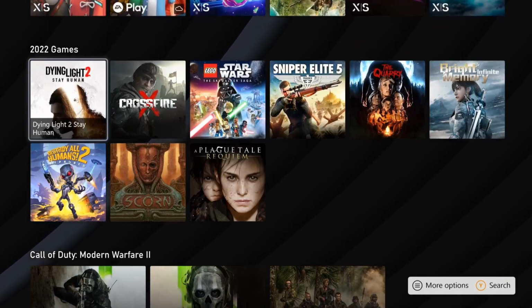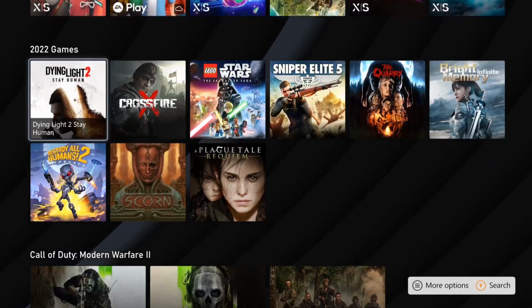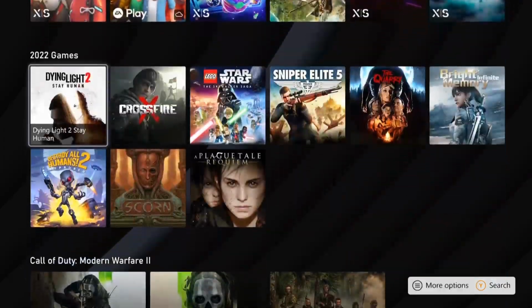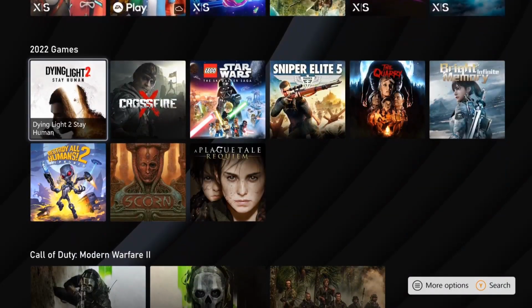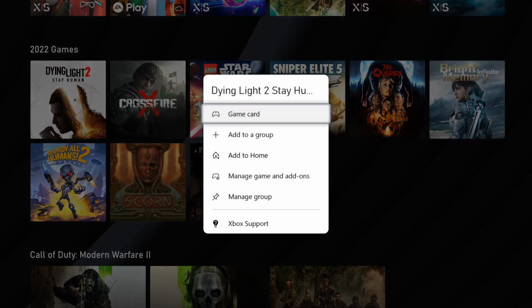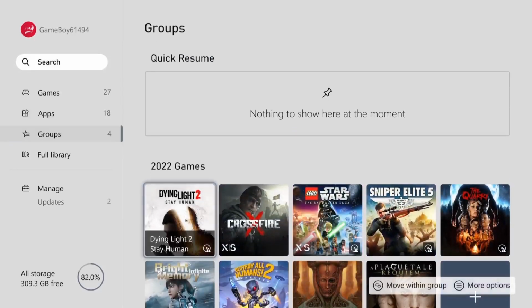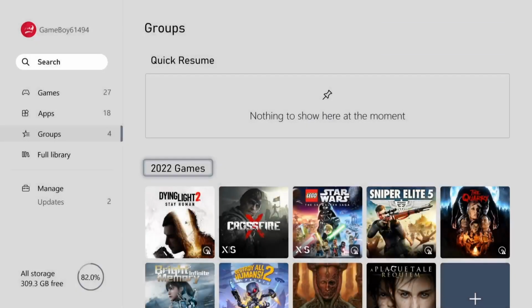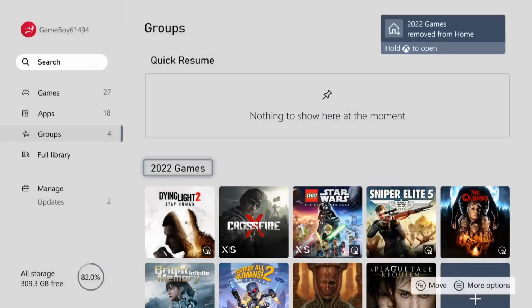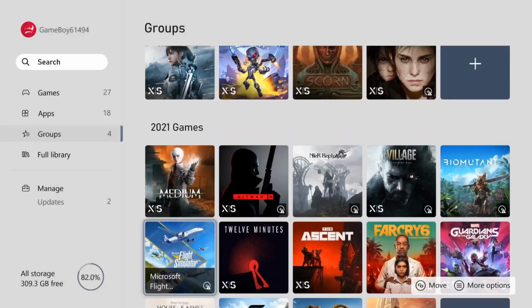Now, you no longer have the ability to move these around, so you basically get what you get with wherever it places it. Usually it places it a little bit further down, so I can't move this up, for instance, so I can have it directly when I scroll down. It's just going to place it wherever it feels like. And then to actually get rid of that, you have to go back to your games and apps, your groups, and then highlight this and remove it from home. So you can still add stuff to the home screen, but you have less control over the layout of where you can add things. You're sort of at the mercy of whatever the console decides it's going to do there. So I don't really care for that.